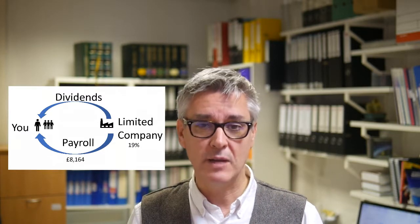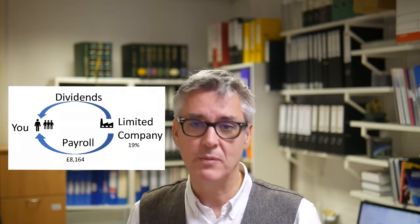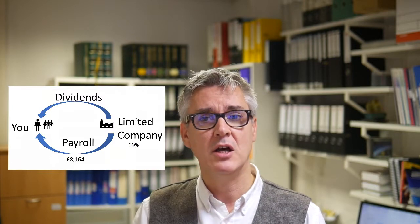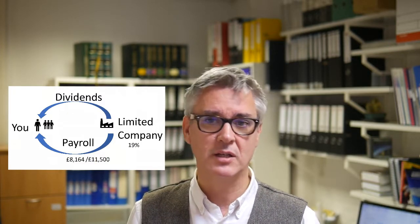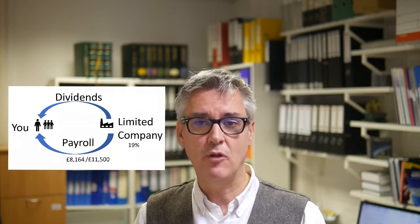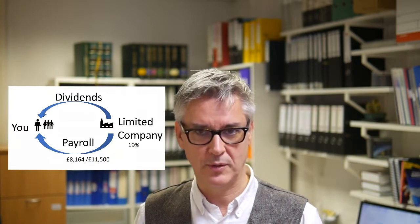If you have an employee, if there's somebody else on the payroll with you, you get an exemption on the employer's national insurance for the first 3 grand. So in that situation, what we normally suggest to people is, put yourself on payroll and take your income up to £11,500 a year, because that's the threshold at which income tax kicks in. And then beyond that, you're paying income tax at 20% within the basic rate band, which is higher, again, than corporation tax, so not worth doing.